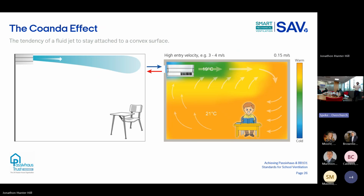That means that, say we have an inlet temperature of 19, as we have on this screen, it will warm up, slow down, and by the time it gets to the occupant, it should be around about 21 degrees, i.e. the room temperature, and about 0.15 meters per second, which specifically meets the criteria of BB101.